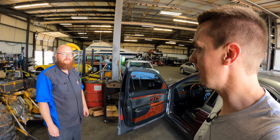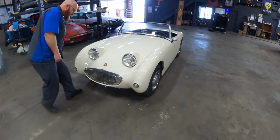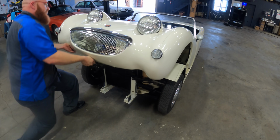But let's see this little thing up on the lift. You could almost lift it probably one-armed, Wizard. I hope I can get it on a lift. It's so tiny. Oh, it's so cute. It's like a little puppy dog. It is a puppy dog, for sure. But the whole face comes up.